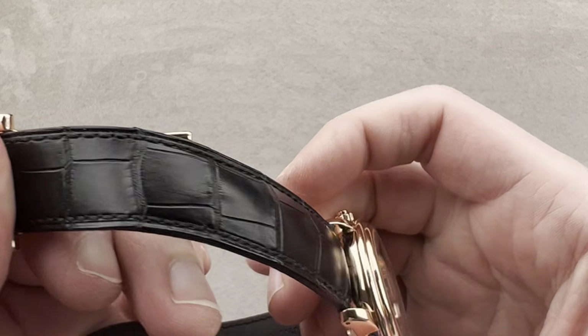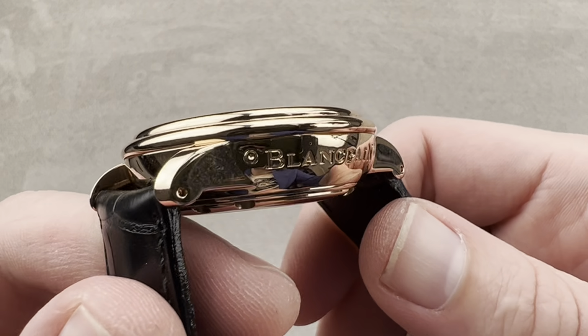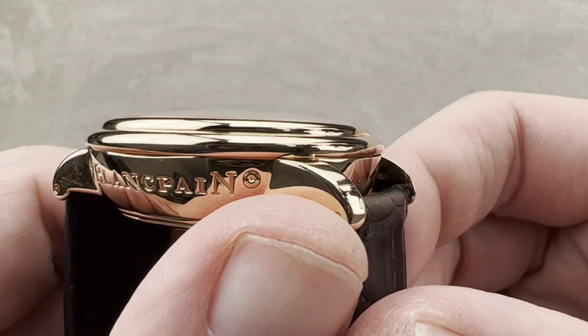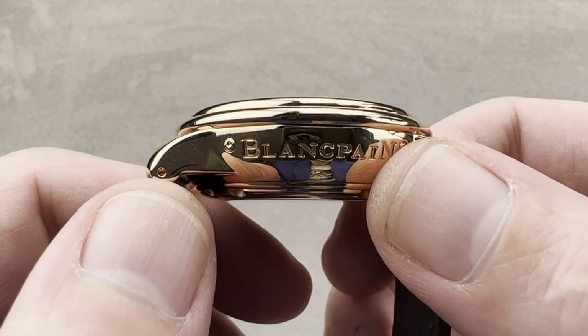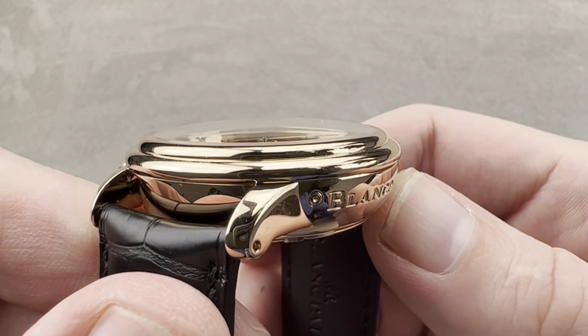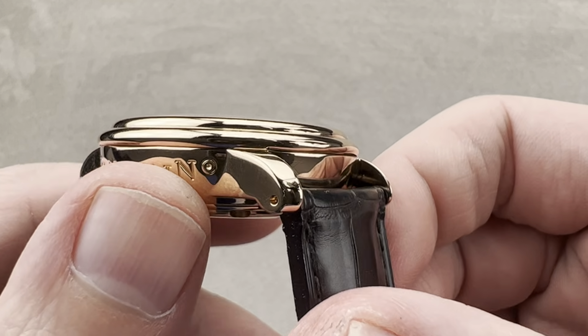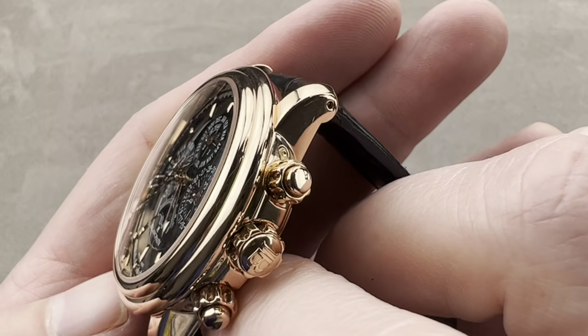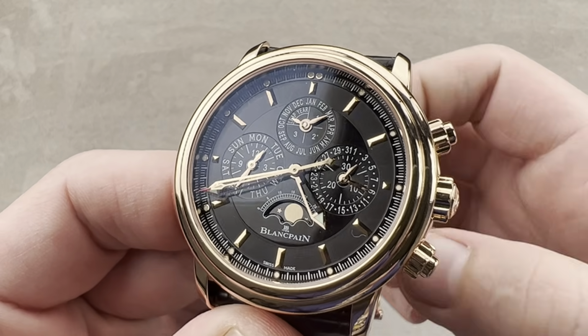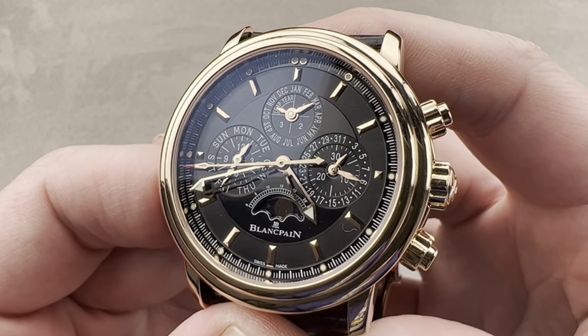Taking a quick look here, you can see that the case is simple but strong. With the lugs broken out from the mid case, they're not integrated, Portuguese or Calatrava style. And of course, Blancpain reminds you who made this little masterpiece. Everything is polished. It's got an upscale look. You see pusher adjusters all the way around for the calendar complications. We do have screw down chronograph pushers and screw down crown here. And this watch is actually 80 meters water resistant.